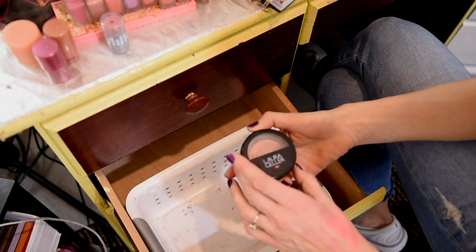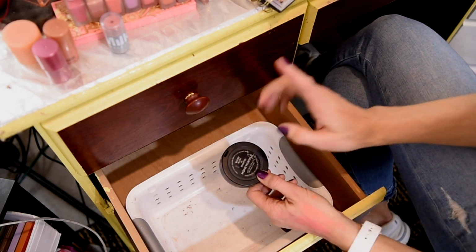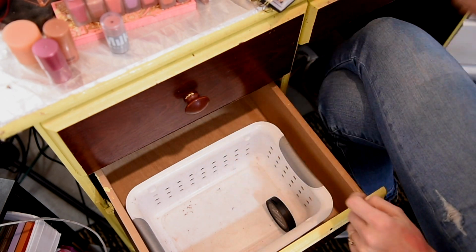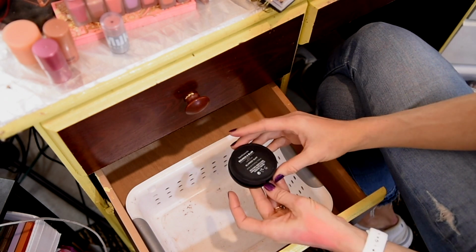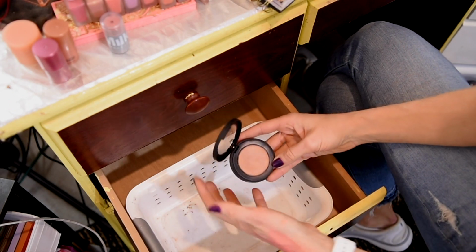This one, oh, I thought I decluttered this. This is Honeysuckle from Laura Geller. Go ahead and get rid of it though. I think I liked the Tropic Hues one a little bit better. And last but not least, I have the Bare Minerals Bounce and Blur Blush in Blurred Buff. Oh, that's a tongue twister. I'm definitely going to keep this one. One of my faves.